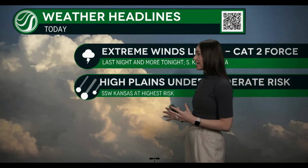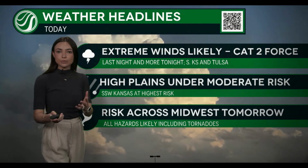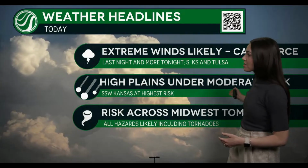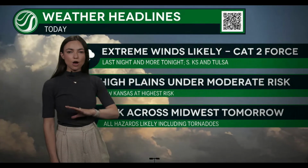High Plains today, we've got that moderate risk. That was upgraded early this morning to that level 4 out of 5 risk for storms that not only include that wind risk that we've talked about already, but also that large hail and tornado risk for today. And it doesn't stop there. We have another risk that has been upgraded to an enhanced risk across the Midwest for tomorrow. So we've got all hazards possible here, including that tornado risk.